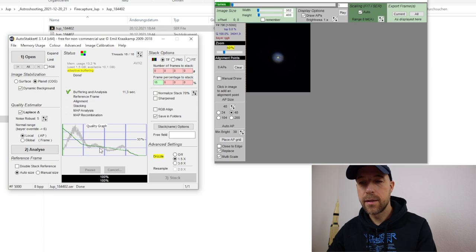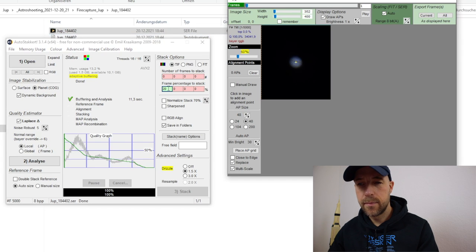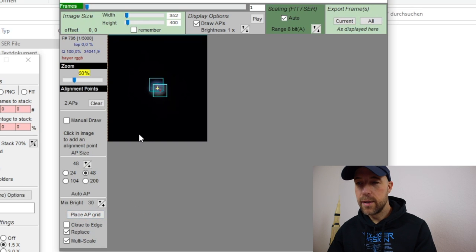So as you can see here, you have the quality graph, let's say, and you have just a few, 20% or 25% of very good single pictures in this movie, and the rest, 75% or something, is not so good. So I would highly recommend to not do stacking with 100% of your frames, but to limit it. Let's try 20. I think that's something you can play with. And let's say 20 for this example. And then you press Place AP Grid.